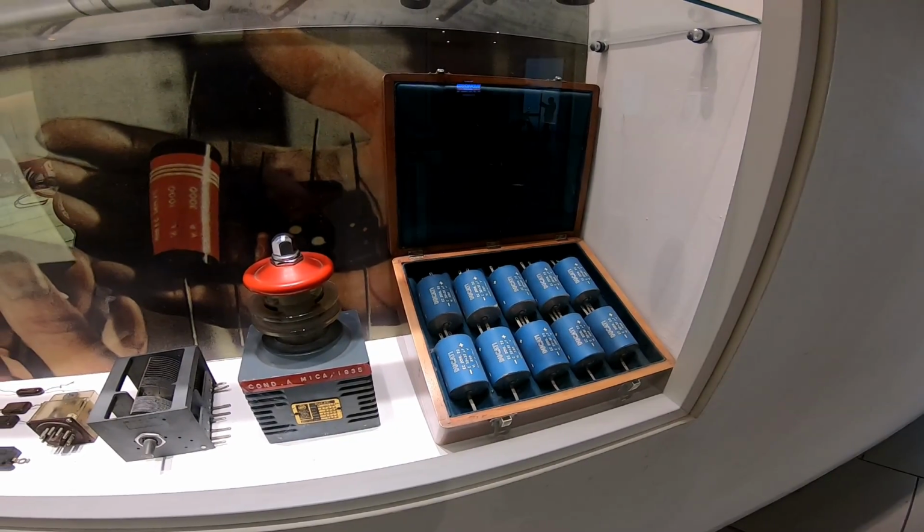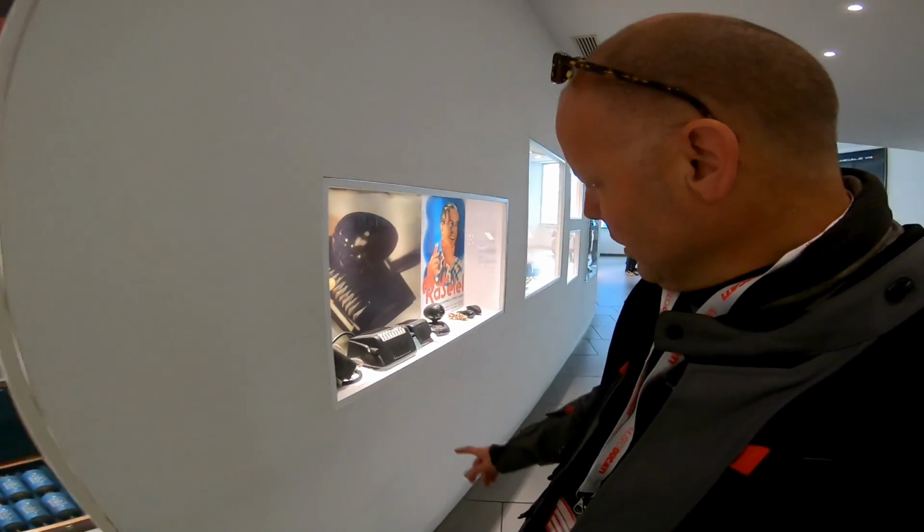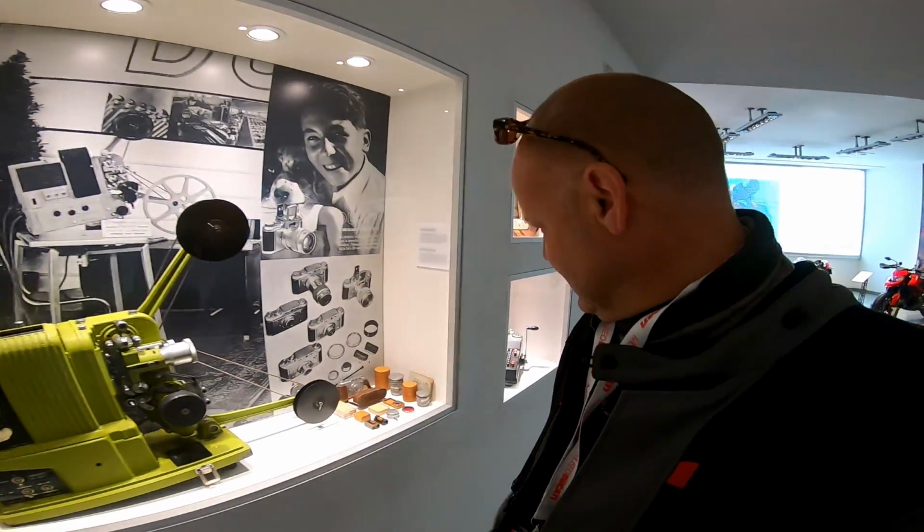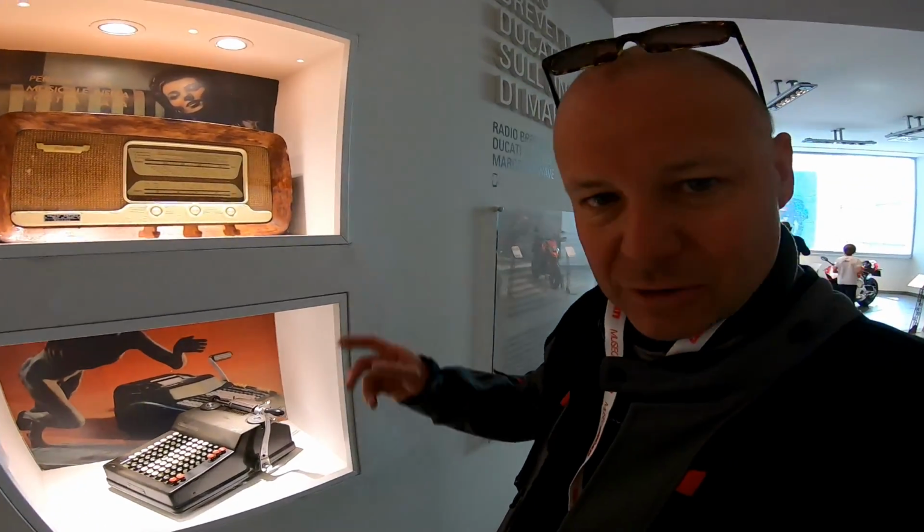I won't go through every exhibit here because you can watch videos on YouTube about that. But there's one or two things that are of interest. First off, here, of course, Ducati didn't start as a motorcycle manufacturer. Made everything from electronics components. Went on to things like telephones and shavers, would you believe? Projectors and typewriters and radios, all that sort of thing.